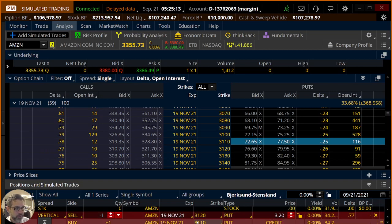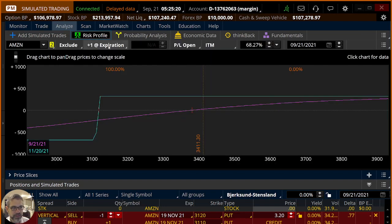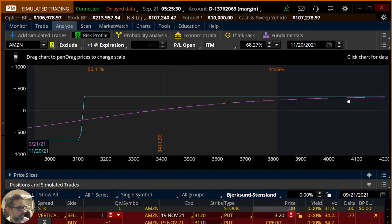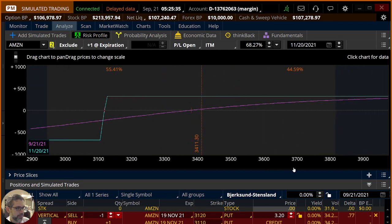So yeah, I'm going to go ahead and right click this trade. You know what? I'm not going to right click this trade. I'm getting ahead of myself. I'm going to go to the risk profile, take a look at the probabilities according to Thinkorswim. Let's dial in the top right here the date that we see in blue in the bottom left. That's November 20th, which is apparently a Saturday. I'm going to make that a little bigger. There we are. I'm going to set my price slice by clicking right here.